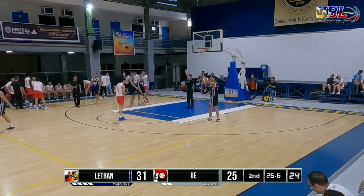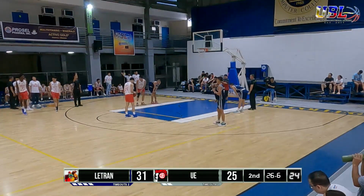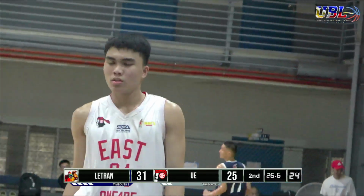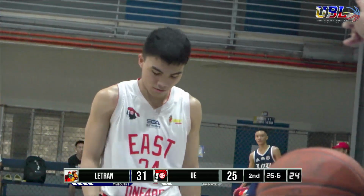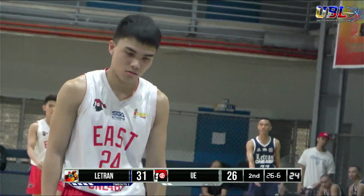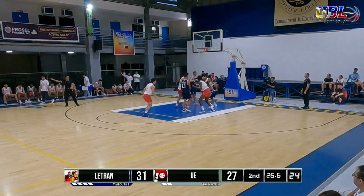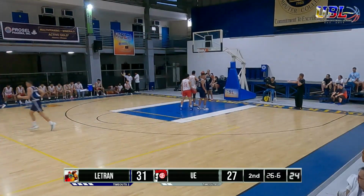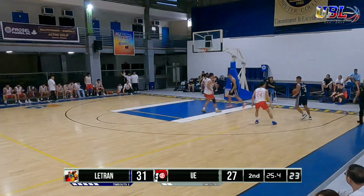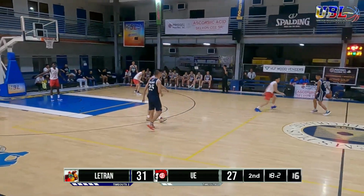26 seconds remaining. LETRAN squad now in the penalty situation. Lagat will shoot for two. Yes, connection for Lagat. No lagging for Lagat. 31-26, 5-point game, folks. 26 seconds remaining. The LETRAN squad has been able to maintain the lead here. Alforque checked out. Reyes checked in for the LETRAN squad. They go to Manalili on full court press. Still, the UE Warriors. Should be the final possession.